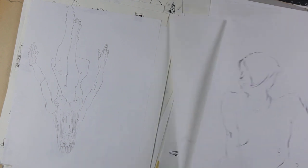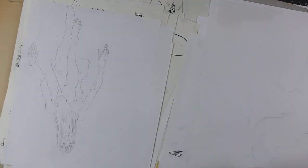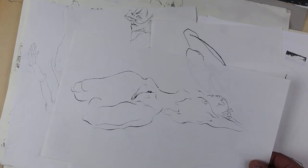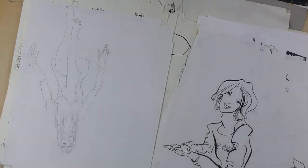Anyway, what I want to get to eventually is some more of the really young high school drawings. I think those are kind of fun. Figure drawings, obviously. Now these are very light, so I'm not sure how well they're going to show up on the video camera. I guess I'll just go through and I can just edit it out.